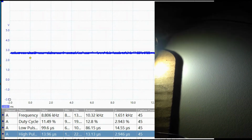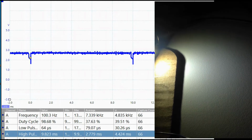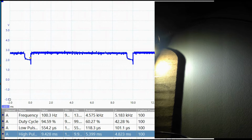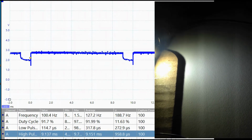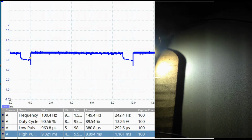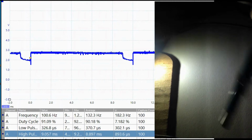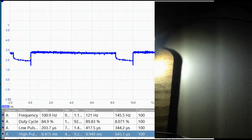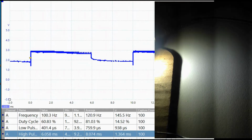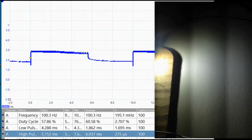Now I'm going to drop the duty cycle. And at a 90% duty cycle, the PWM is obvious. And then as I drop it more, it becomes ferocious.